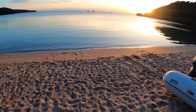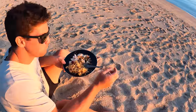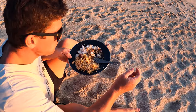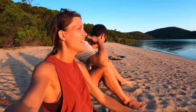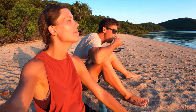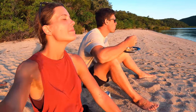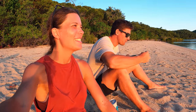What a peaceful spot for a dinner. All right, very nice. Fish crumbed with some couscous. That feels good. It's so nice when the sun is not heating up your skin. It's just a nice breeze. So good, so beautiful. We'll enjoy our dinner and watch the sunset.